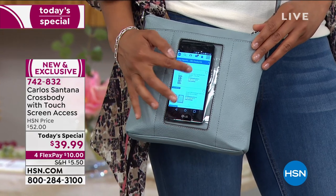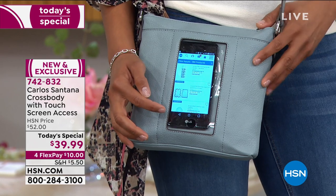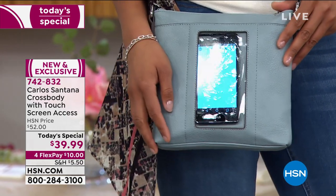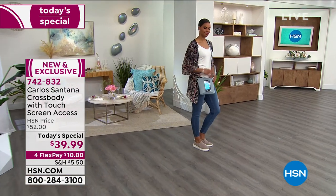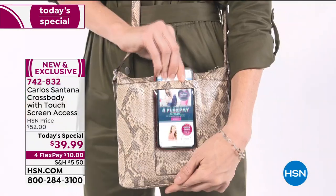That is a cell phone in its own pocket with a clear window. So you can answer texts, you can shop, you can do whatever you need for your phone, and you never have to remove it from the handbag. But yet nobody knows it's there because while we're showing it to you turned around, it's actually up against your body. So that's the back of the bag that you're seeing.